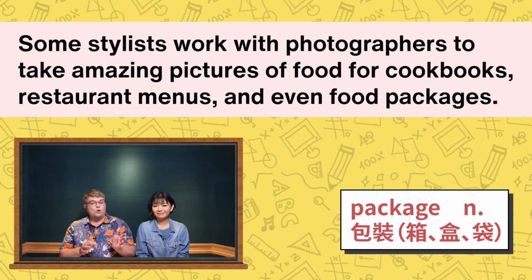Some stylists work with photographers to take amazing pictures of food for cookbooks, restaurant menus, and even food packages. Okay, the package of food, which we call packaging. It's package, I-N-G, right? A lot of packaging has pictures of food. So some stylists work with photographers to take pictures for these types of things: cookbooks, menus, food packaging.